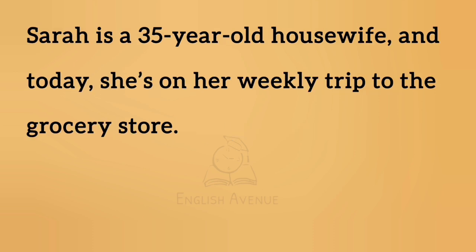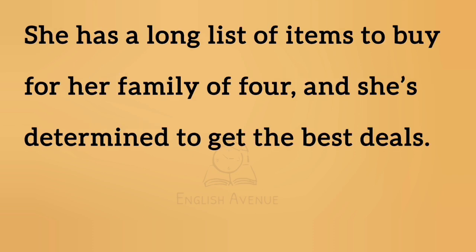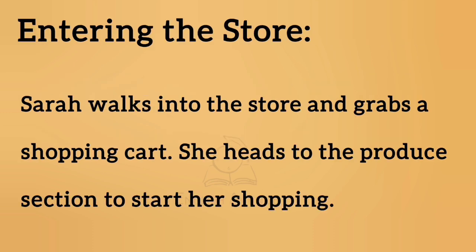Scene. Sarah is a 35-year-old housewife, and today, she's on her weekly trip to the grocery store. She has a long list of items to buy for her family of 4, and she's determined to get the best deals. Entering the store, Sarah walks into the store and grabs a shopping cart. She heads to the produce section to start her shopping.